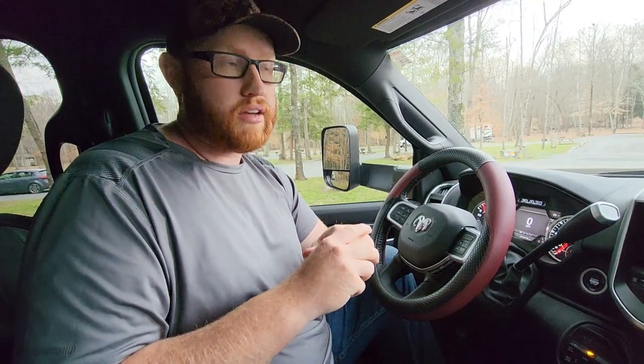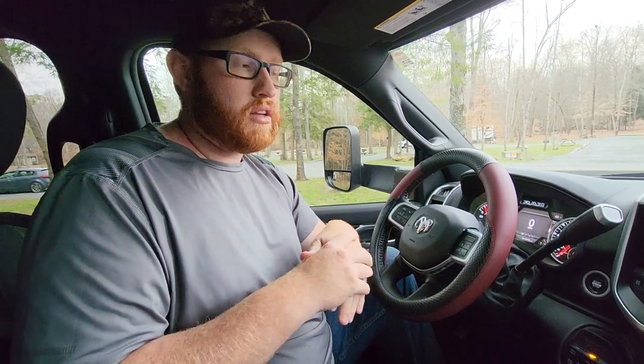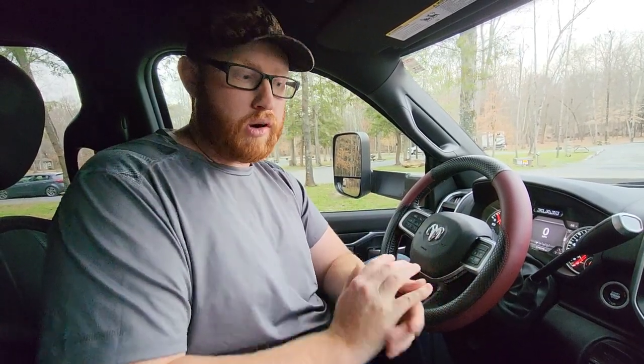If you don't use this when you're towing, later down the road it could lead to some issues with the turbo. I've done a lot of research on this, and guys that don't use it often, you've got to use it or you lose it. The same thing with anything. The turbo needs to be used. It's there for a purpose, and this is its purpose. So definitely want to use it.